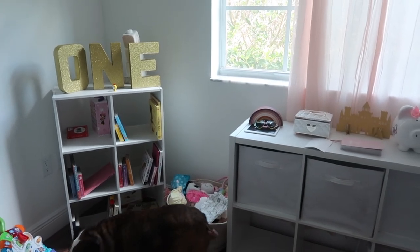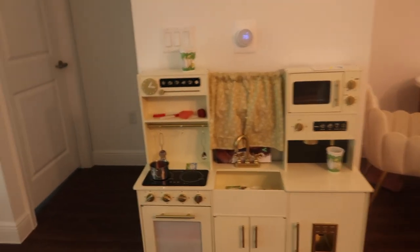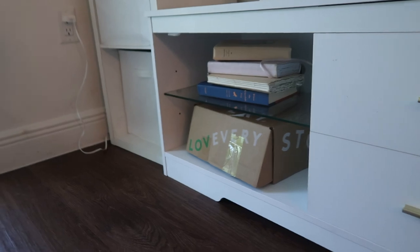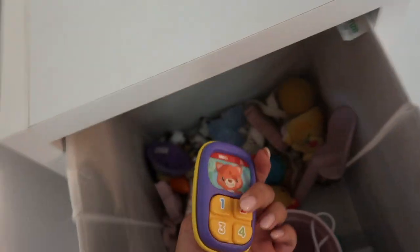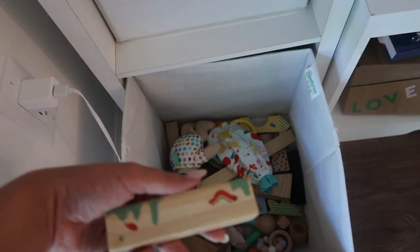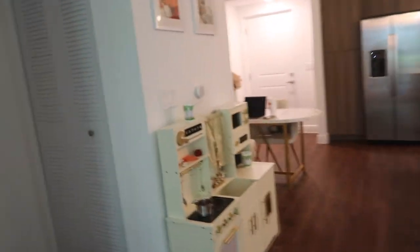This is really just where she plays, and she has a lot of books and all of her babies, but she doesn't really play with her babies that much. And then she also has her kitchen, which she loves. She also has her Lovevery section, I call it, because it has these amazing toys right here. Then we have the box that she plays with every single day. She has some crazy toys in here, like her shovel, her little basket, her princesses, her little phones. And then in here is Lovevery stuff and some blocks from the Disney block collection. And Moana's in there too because she loves Moana. And then yeah, her kitchen's right there.